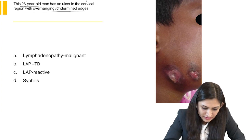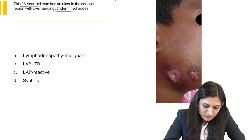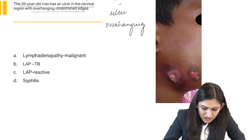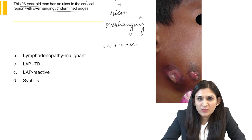First of all, cervical region. What is the most important thing that's present in the cervical region? It is cervical lymph nodes. And it also talks about an ulcer which has overhanging and undermined edges. So keeping these important things in mind, that there are lymph nodes and there is an ulcer which has overhanging edge, what does that indicate?